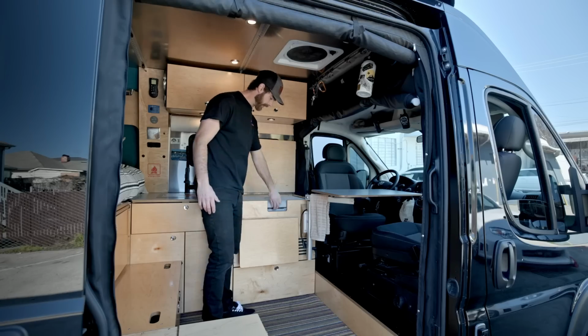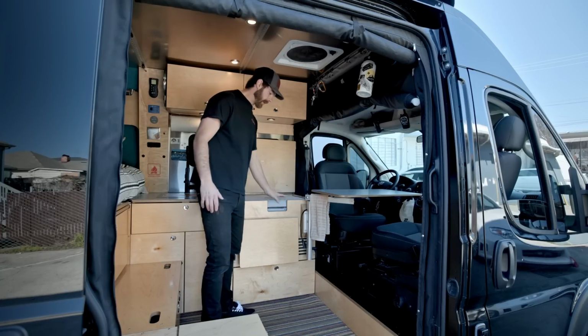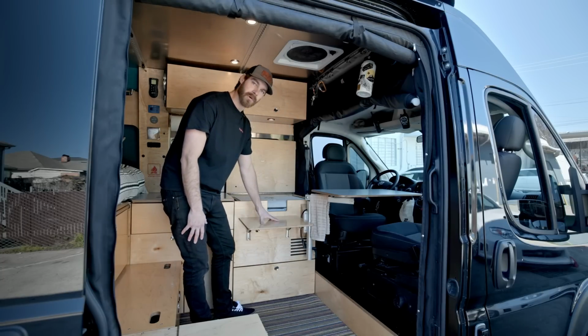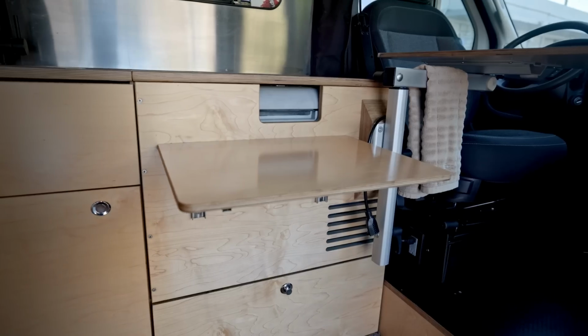And then here we have the fridge. It's a 55-liter Dometic fridge. Works really well, chest style, keeps everything cool and plenty of food for days. And then we have a flip-up table for induction stove, single burner, propane, something like that. Just kind of extra space for you.